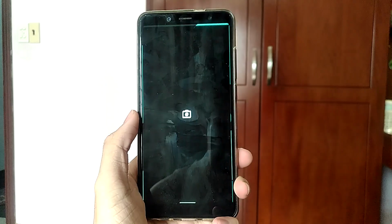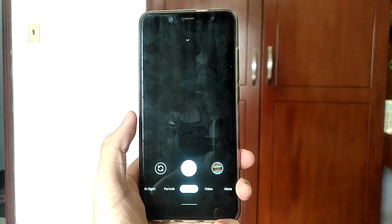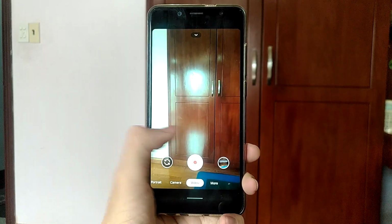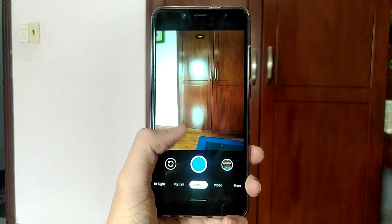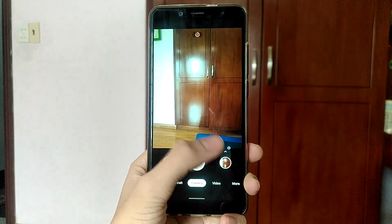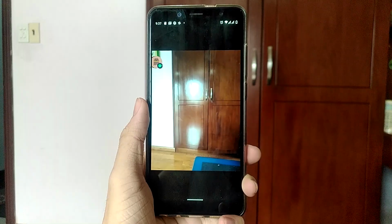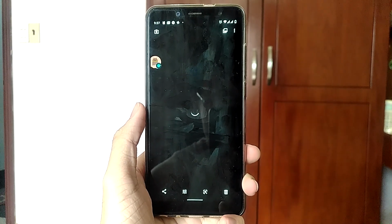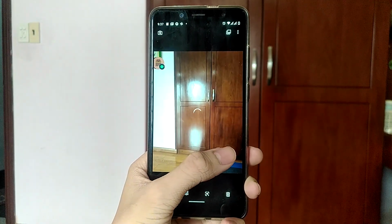And the other small thing is that it does support Gcam, right? As long as it has Camera 2 API, Gcam is a no-brainer. And so that's all of the new features and other things that I noticed that are really nice.